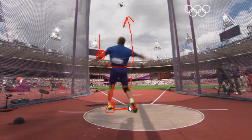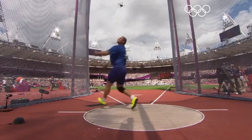A lot of throwers will leave that left foot up front, and it's really hard to rotate your hips that way. So here you go, and then he comes out of the throw, and it's just a classic reverse on it, and the implement is well out of his hand at this point and on its way.